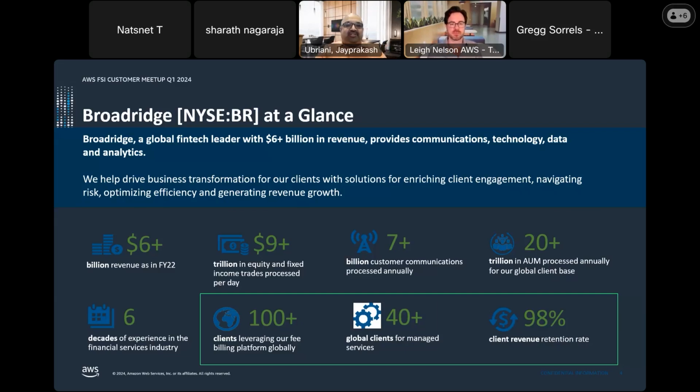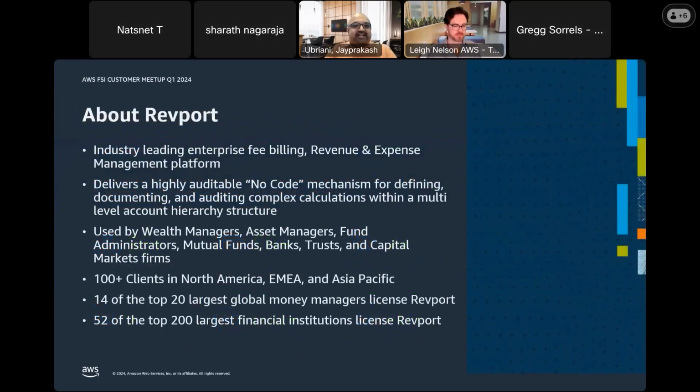Let's hear about RevPort. If we can go to the next slide. RevPort is an industry-leading enterprise billing, revenue, and expense management platform. It is used by wealth managers, asset managers, fund administrators, basically all across the financial industry. We have roughly 100+ clients in North America, EMEA, and Asia Pacific, and my team supports it across all the continents.